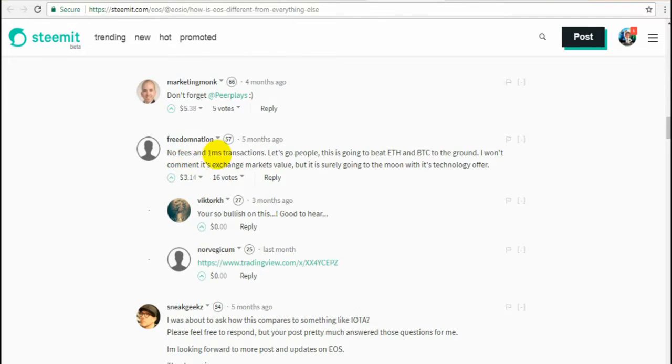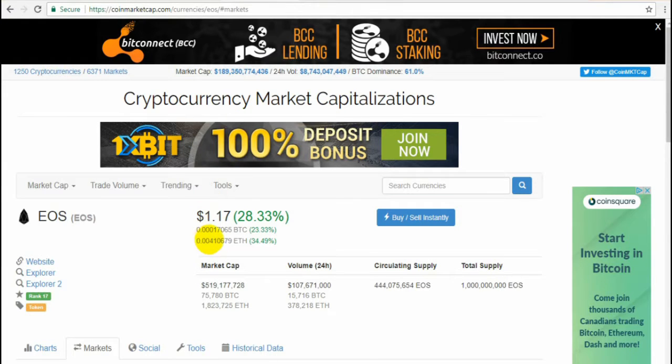So, no fees and 1 millisecond transactions. Let's go, people. This is going to be ETH and BTC to the ground. I won't comment on its exchange market value, but it's surely going to the moon with its technological offer. And we can see this in the market. So this is why we had a spike in price.